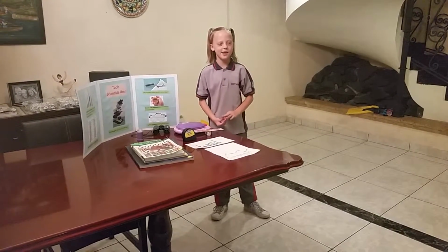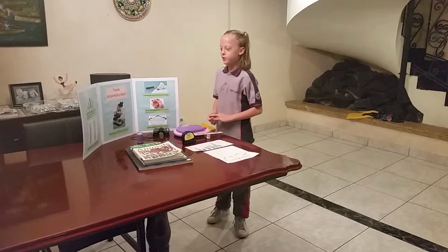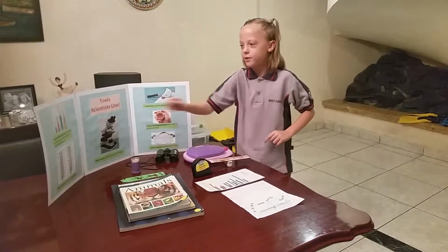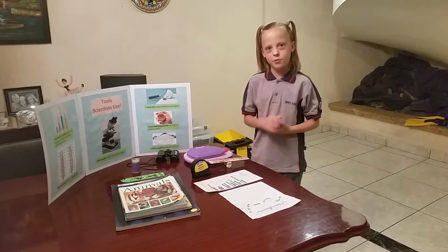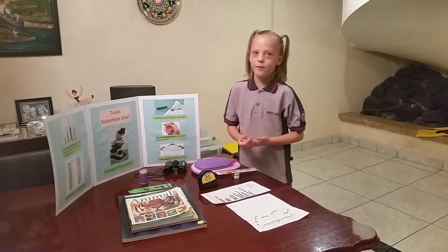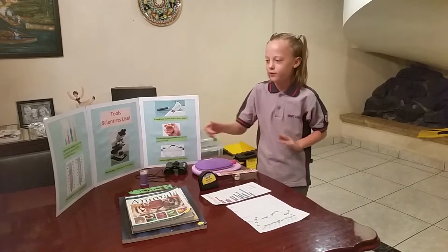Trinity, and today, Wednesday 14th, I'm going to do a project on tools scientists use. Scientists need to use tools so they can do experiments and investigate stuff. Like, here's one example of a tool.